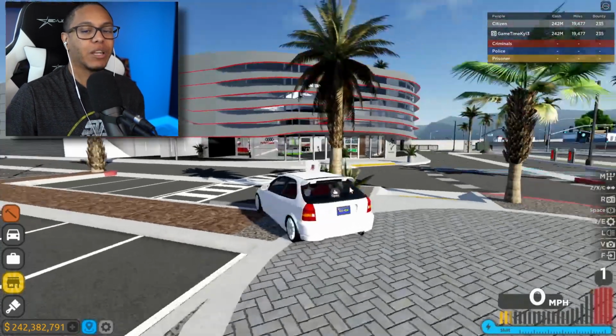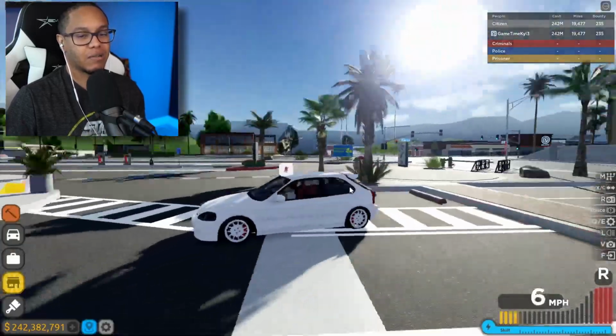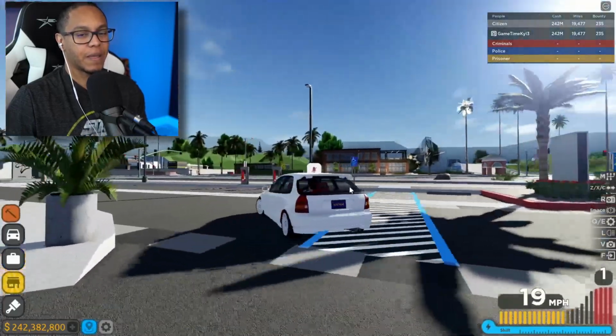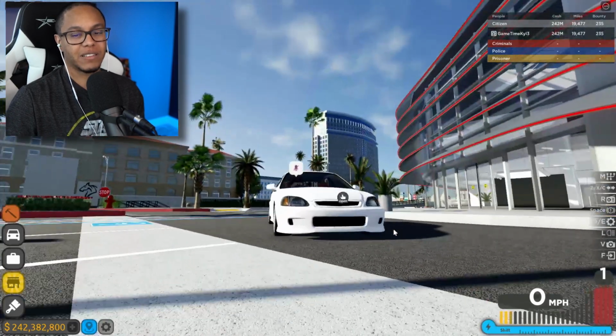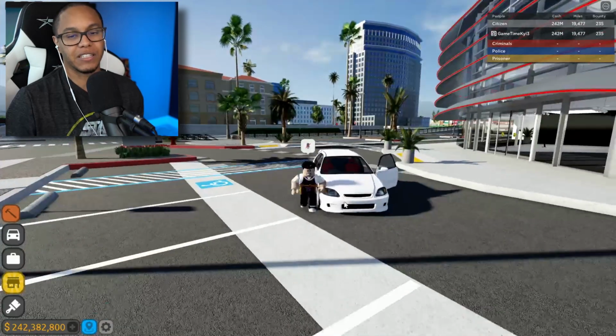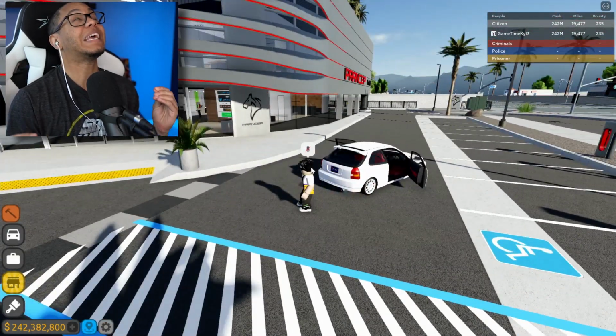Yes, I would love to own one of these. I think this is the EK. I'm pretty sure this is the EK. A hatch that comes after 1996, I think, is an EK. This is the 1998 Honda Civic hatchback. I don't know if this is the Type R version. I don't really know much about them, but I do know that the hood doesn't open. Oh, bruh. Gorgeous. I would love to see the hood open, please.